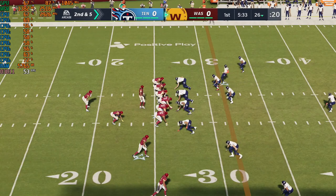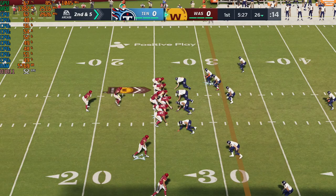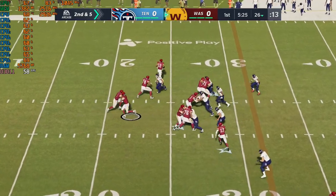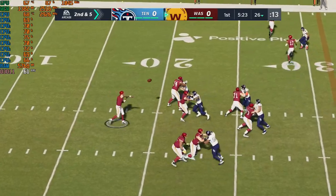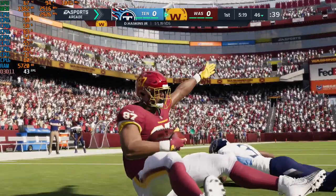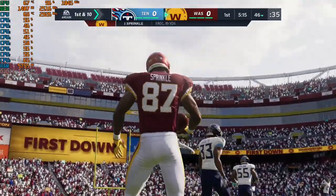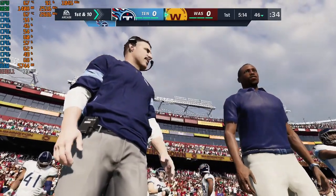The first down run got 5. Here's second and 5. Here's Haskins. Connects here with a tight end, Jeremy Sprinkle. And able to get this one across the 45 before he's brought down. 18 yards the pickup there.